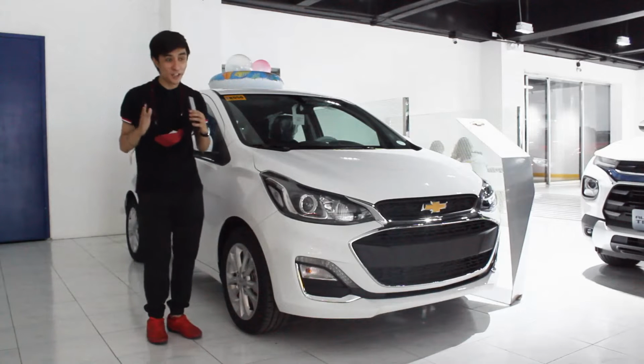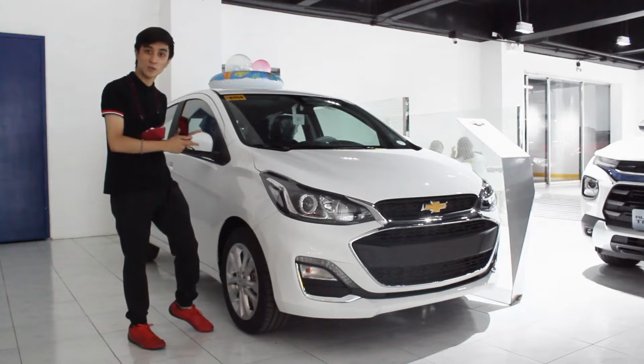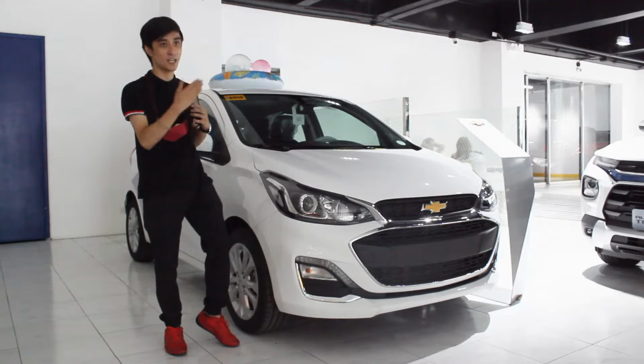Bonus review here in the Chevrolet Quezon Avenue. I have no idea there was a demo unit. So today's feature, I will review the 2022 Chevrolet Spark CVT. There are only two variants of Chevrolet Spark here in the Philippines, the CVT and a manual transmission.